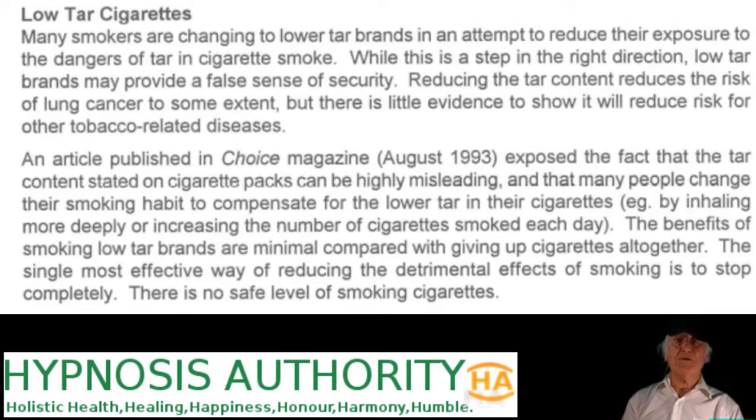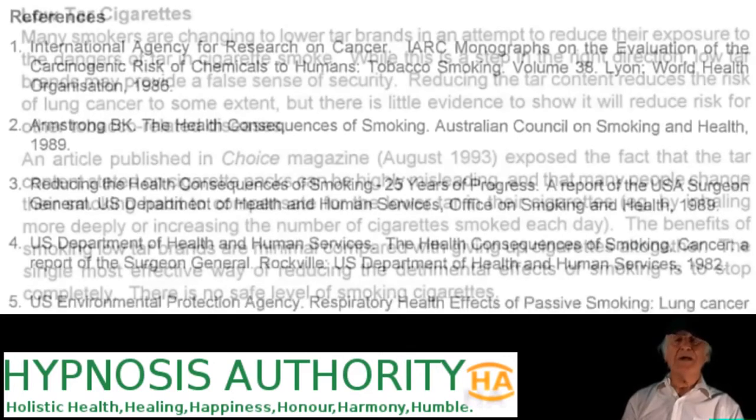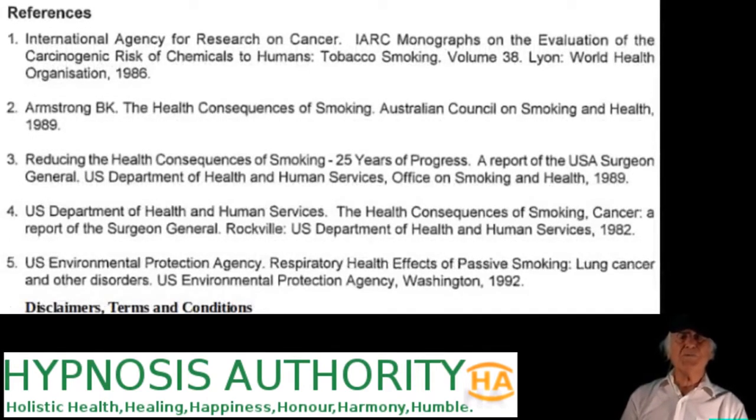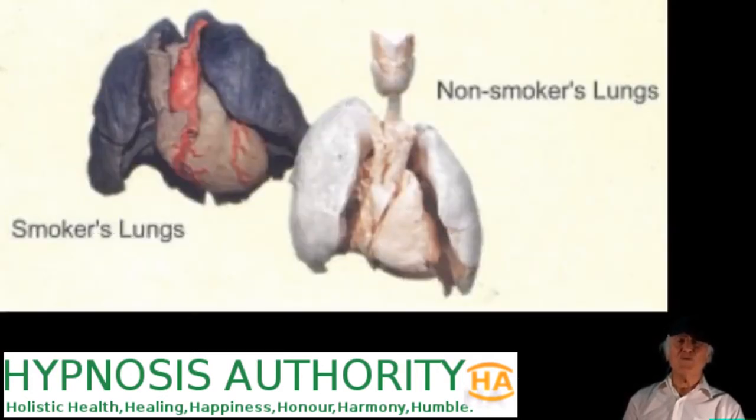So nicotine is the drug in the tobacco which causes addiction among smokers. It is a highly toxic chemical and is often used in industrial pesticides. Nicotine has a number of direct effects on the body. First, it stimulates the sympathetic nervous system, increases the heart rate and blood pressure, and causes constriction of the small blood vessels under the skin.